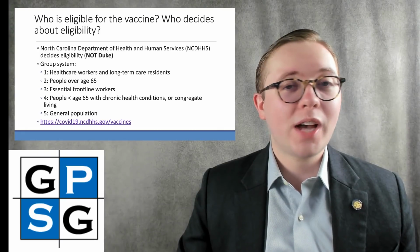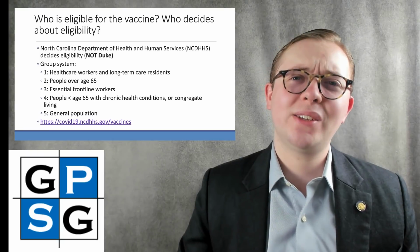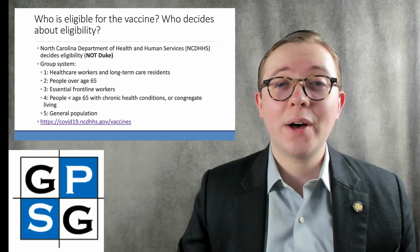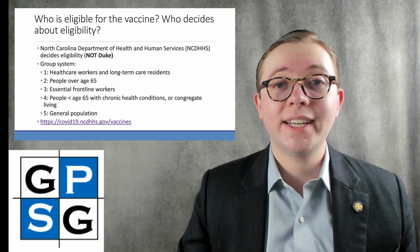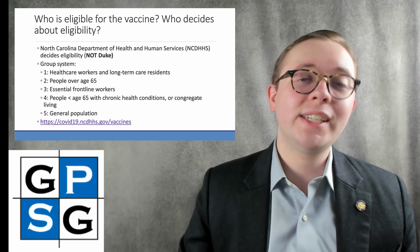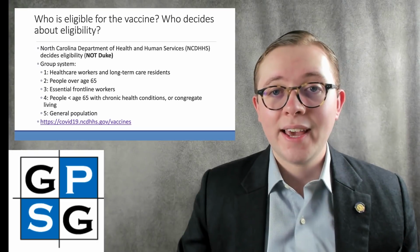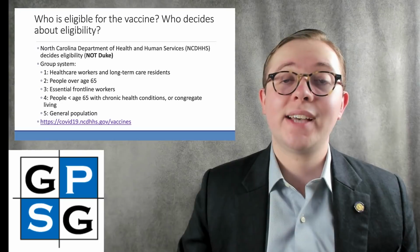First, the most common question we've been getting asked is who's eligible for the vaccine and who makes those decisions about eligibility? The answer is that the North Carolina Department of Health and Human Services determines who is eligible to receive the COVID-19 vaccine. Duke University does not decide who is able to get a COVID vaccine, and Duke University does not have the ability to go outside of the state's guidelines.